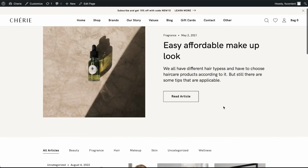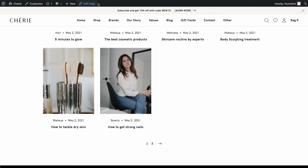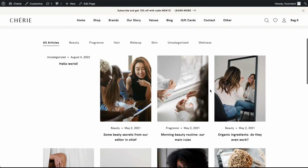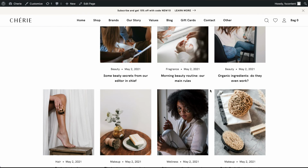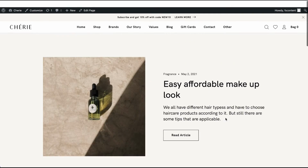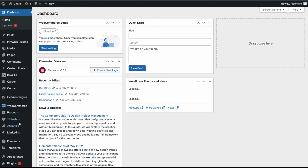So here we have a blog catalog page. As you can see, on top of the page there is no more action to edit with Elementor, since it's a default WordPress page and it's not built using Elementor Page Builder. This page consists of blog posts. So to fill this page, you need first to create blog posts that will appear in the catalog on this page. So let's go to our admin panel.